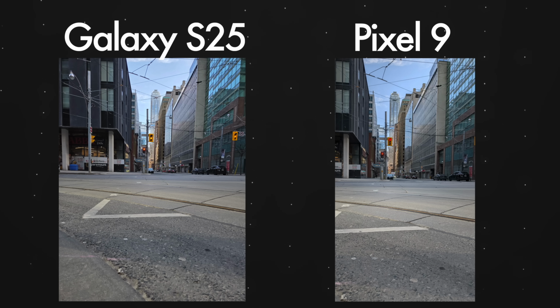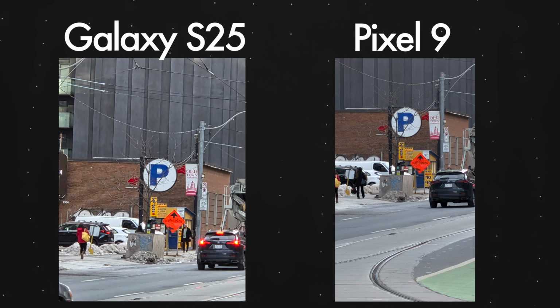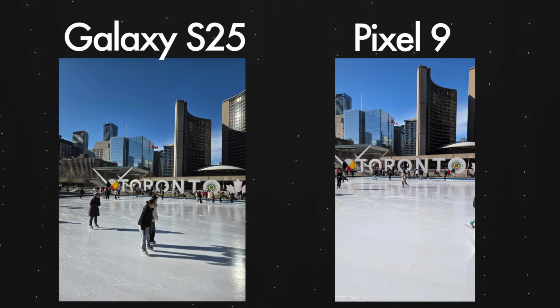And when it comes to zoom, the S25 has a clear edge because the Pixel 9 lacks a dedicated telephoto lens, so once you start zooming in beyond 5x, Samsung pulls ahead in sharpness and detail. The ultra-wide cameras are pretty similar, though Samsung's tendency to boost colors makes it look a lot more dramatic.